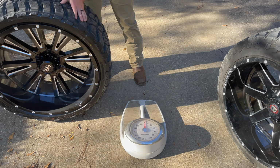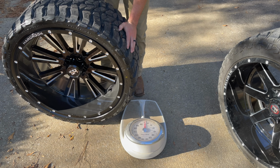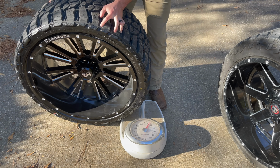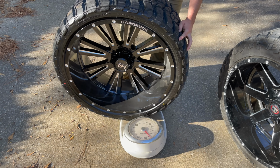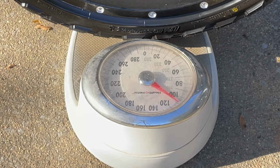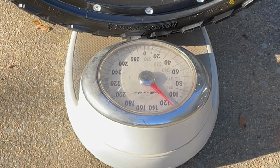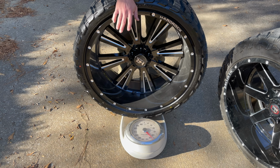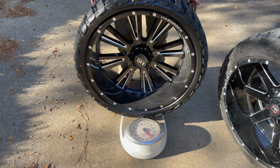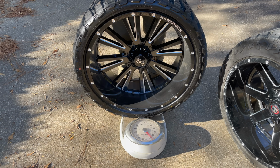Time for the monster. I already know these things are super freaking heavy. You can definitely feel the difference on the truck, which makes me sad, but they look incredible, so it's a trade-off. Holy crap. So that right there, which I said in a previous video that they were 115. I measured them really quick the other day. I think they're actually heavier than that. So 120.